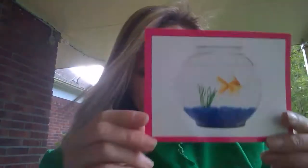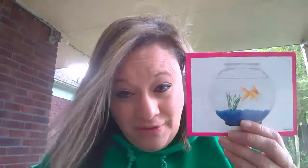All right, what is this one? This one is a fish. He's a fish. Do you know what kind of fish he is? What's he called? Goldfish. Do you have any goldfish or do you have a little tank?